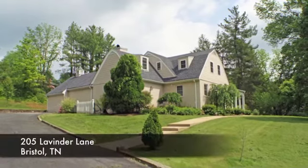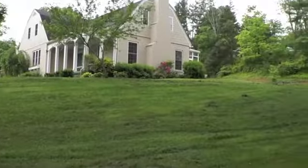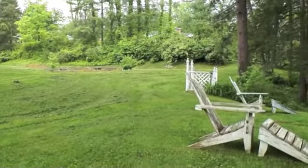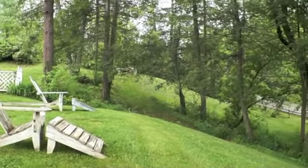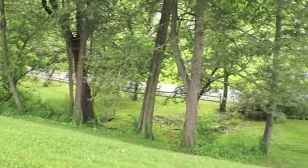Graceful in design and grand in scale, you'll adore this beautiful Cape Cod-style home that's surrounded by over 2 acres of privacy and meticulous landscaping. 205 Lavinder Lane offers the convenience of a much-desired Haynesfield location.